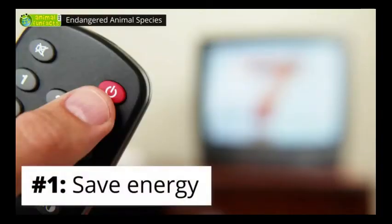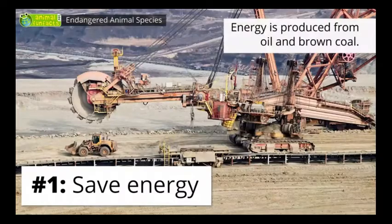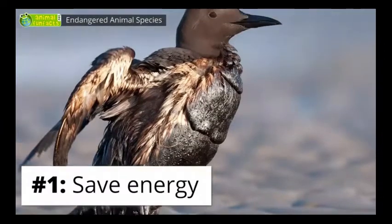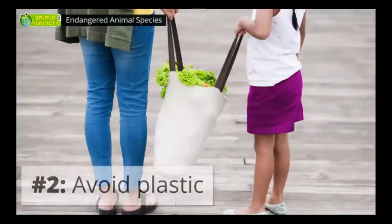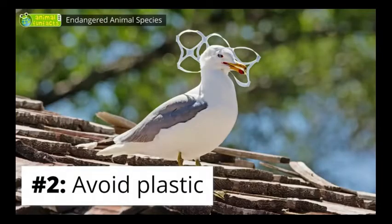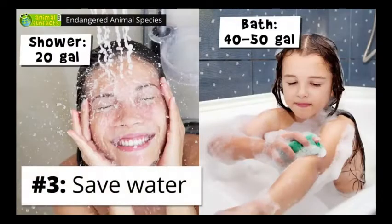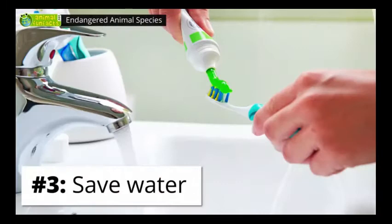Save energy. Switch off electric devices if you don't need them. The exploitation of coal and oil resources harms our environment and the animals. Avoid plastic. Use your cloth bag if you go shopping. Plastic bags are often dumped in nature, where the animals mistake them for food. Save water. Take a shower instead of a bath. And don't let the water run while brushing your teeth.